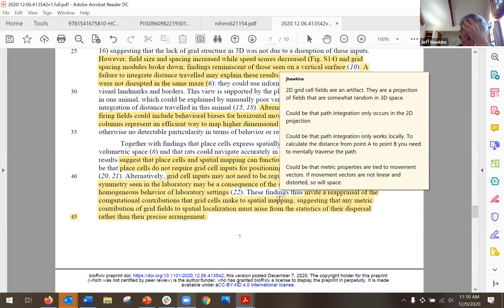Right. So the path integration doesn't change. The modules are in 3D. If I have two grid cell modules that are inherently 2D, but they're laying on top of one another, they're both physically planar, but at maybe different orientations and different scales, let's say. Okay. The two modules wouldn't be exactly the same scale and orientation. They would be slightly different scales and orientation. That's what we've assumed all along.